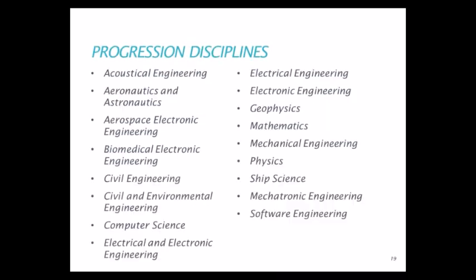As you can see, there's a range of degrees that we progress students onto after the foundation year. More information about these subject areas can be found on the universities and the foundation year's web pages. All students are eligible to choose any of these topic areas, but as already mentioned, language pathway students must have a clear idea about which degree they want to go to after the foundation year, in order for the correct physics topic to be replaced by the English language module.